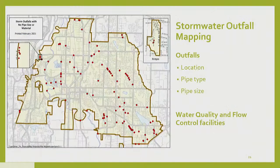So I was able to show them that we do have a spreadsheet that has all of the information we've collected so far on our outfalls, but I worked with our GIS group to map out the outfalls that still need some information gathered. So as our public works crews are out doing work in those areas, they know which ones they can go ahead and collect data from while they're out there doing their regular maintenance and operations. Then we'll have the pipe type and pipe size. So we are working on this, and we've identified which ones we need to collect more data on.